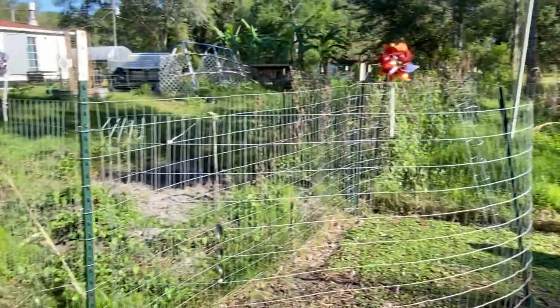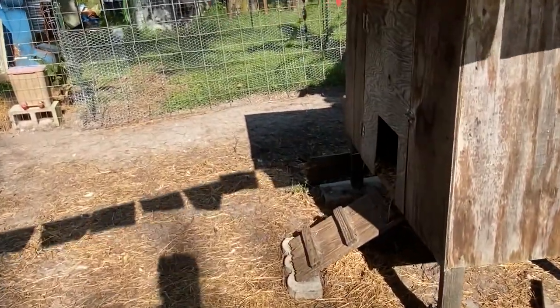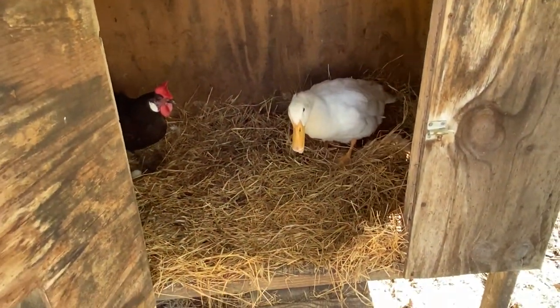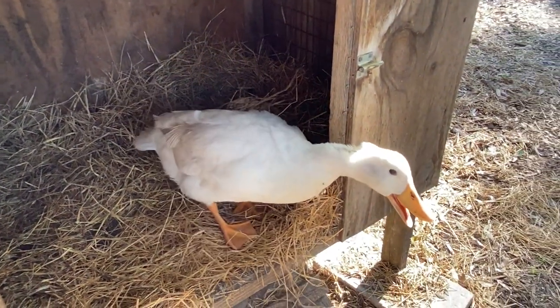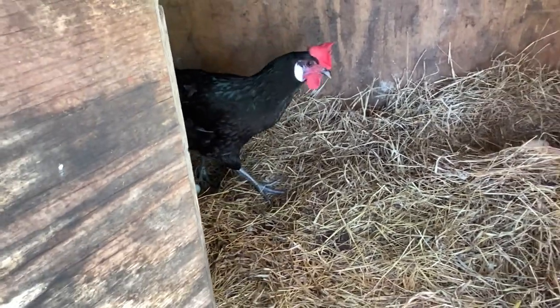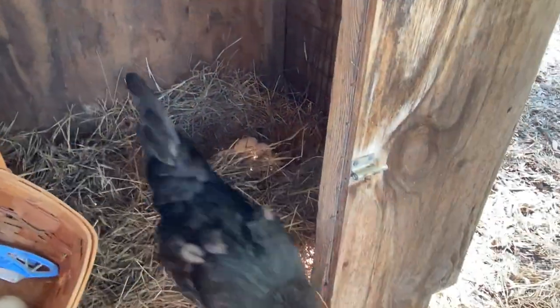So, let's go check the duck house, see if we got any eggs. Oh, there's your sister. Oh, and there's another ducky. Okay, guys, come on out. I'll move out of your way. Thank you for visiting the duck hotel. All right, Missy, are you gonna freak out on me again? Come on, you gotta come out. There we go. Thank you. Oh, yeah, I got quite a few eggs.